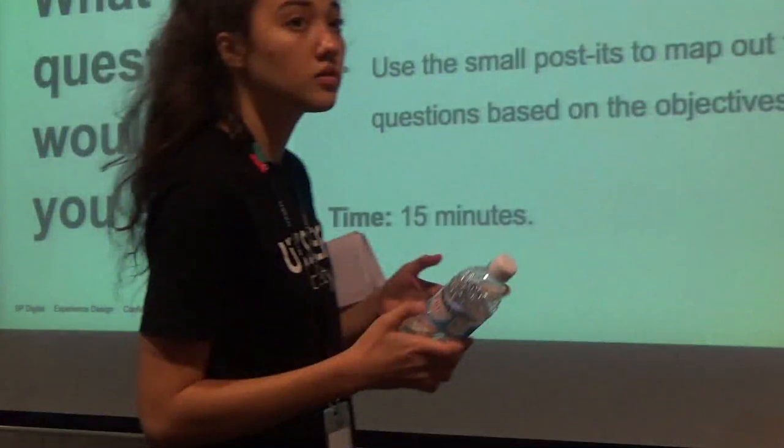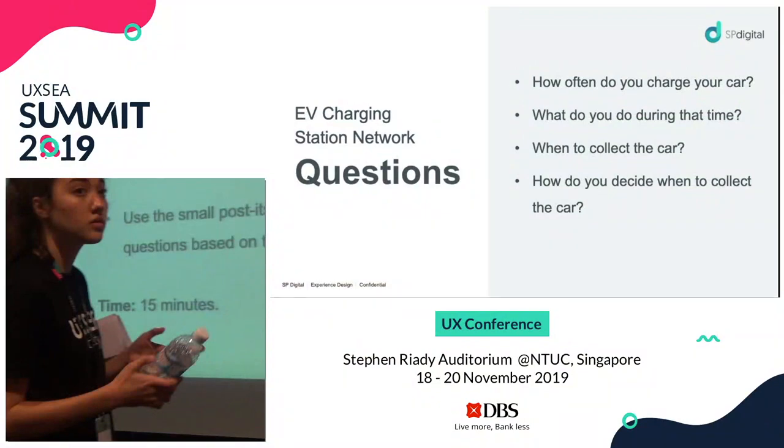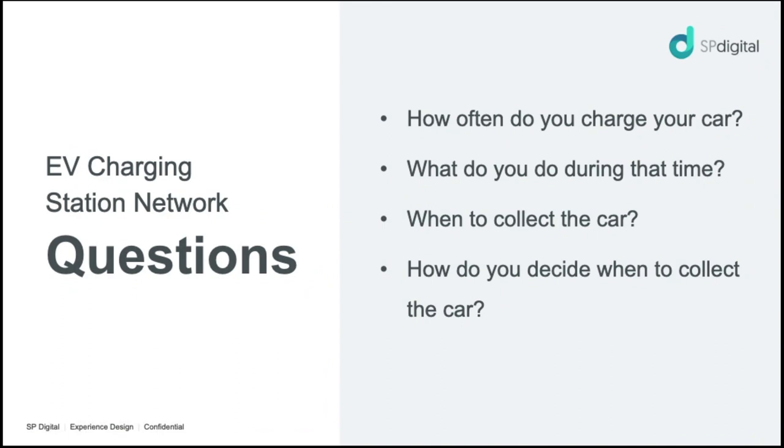And then like, what do you do during that time? When to collect the car? Because our assumption is that when they go charge the car and it took 2 hours, and then they go out, how do they know that the charging is full? Because at this point currently, there's no technology to connect the car and the app as well to see the battery charging progress. And then like, how do you decide when to collect the car?